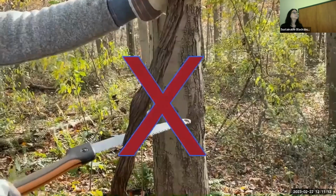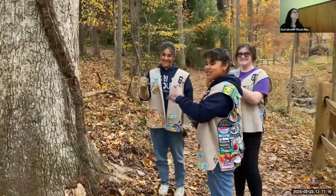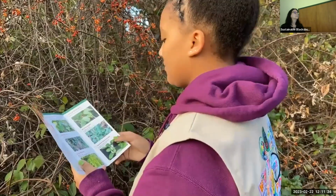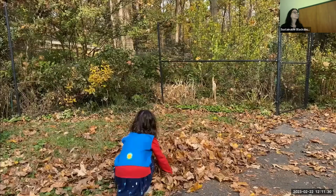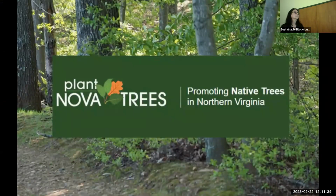What we don't want anyone to do is cut down native vines, which are meant to grow on native trees. It's totally fine if you don't know what kind of vine you're seeing. You don't want people to saw down all the trees at risk in Northern Virginia. So the more you can spread the word and the more friends you can get to help, the more trees we can save.